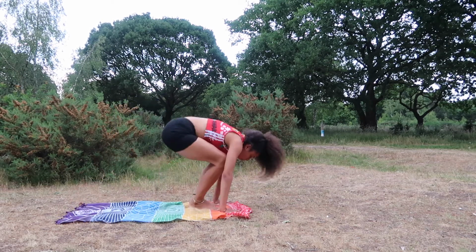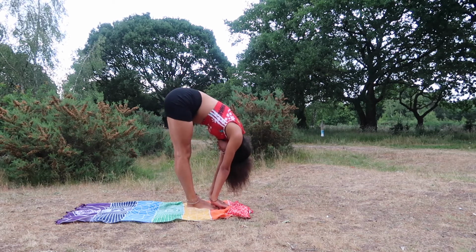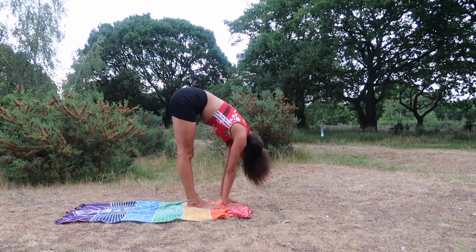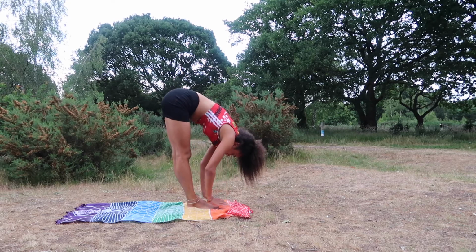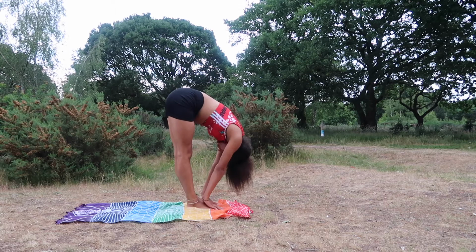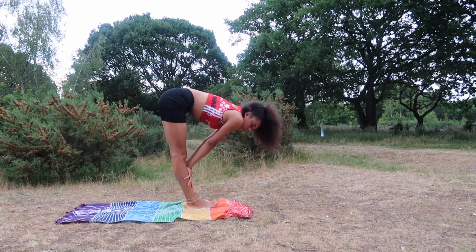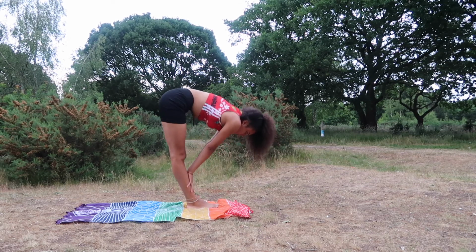Now just hop to the front of our mat and we're just going to stretch. Amazing forward folds. I've also done like a full video on forward folds. The benefits are amazing for your digestive system, calming the mind, body and spirit. If you want to check that video out, I will link it down below, where I will share with you in full details all the benefits.